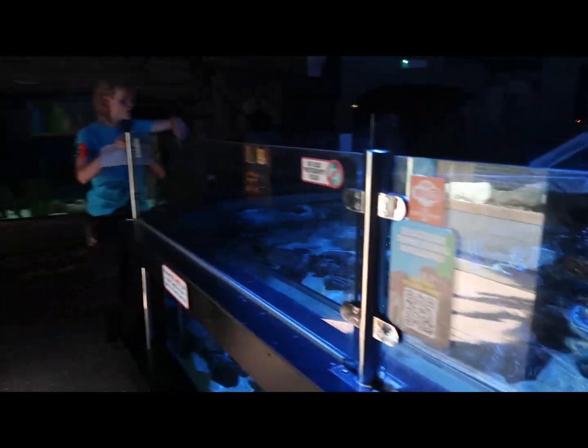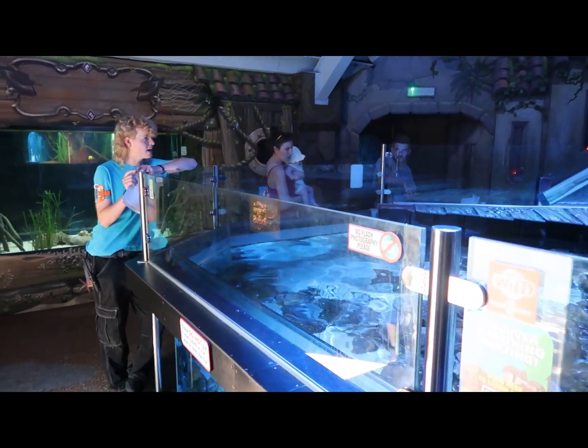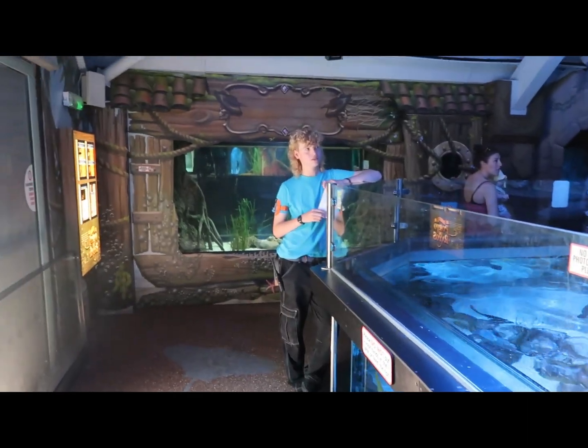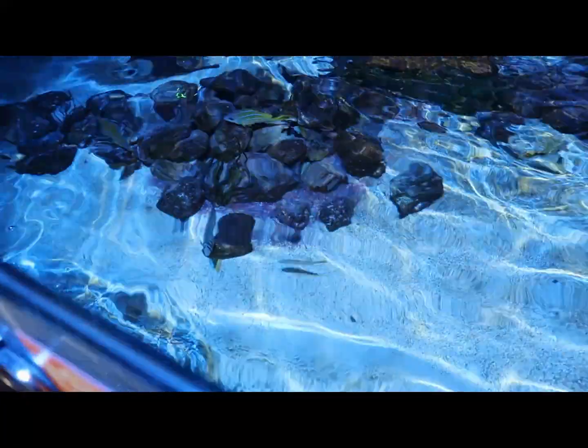So if you have a look, you will see that there are loads and loads of spots covering her entire skin. Now, do you think that has anything to do with her name? You think a tiger shark? Well, you are very, very close. You did name it after another animal. Now, this shark in particular is called a zebra shark.